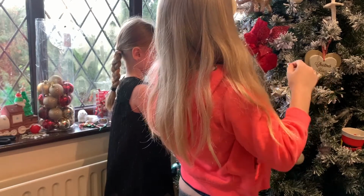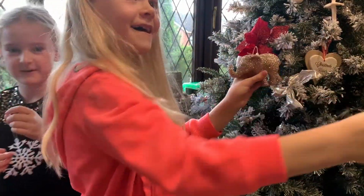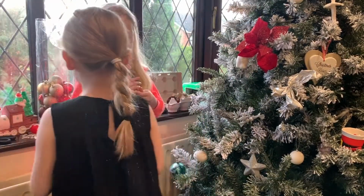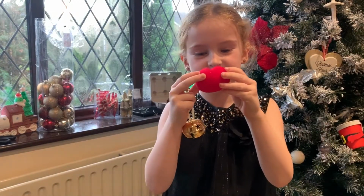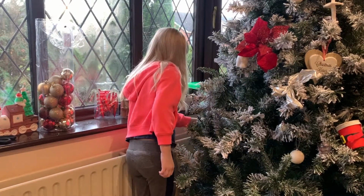Lottie, can you pass me the Disneyland one? Disneyland? Oh, thank you. We have snowflake as well. Candy canes. Reindeer. I'm going to wear the Rudolph nose. Does this go in the big boxes? Yeah. I'm Rudolph the red-nosed reindeer.